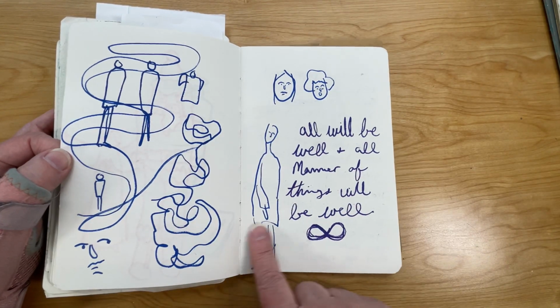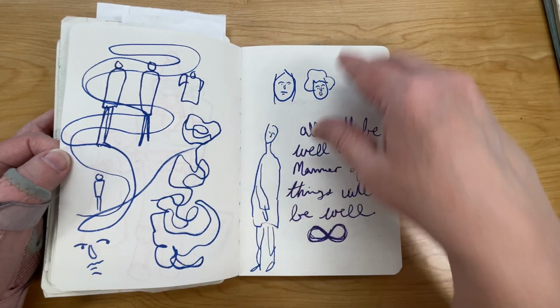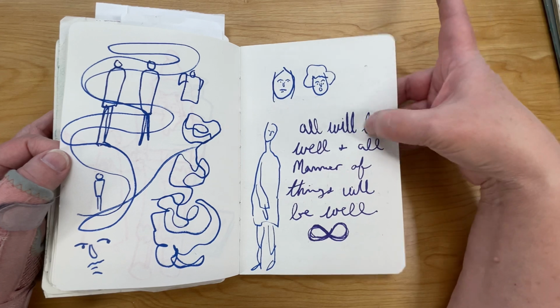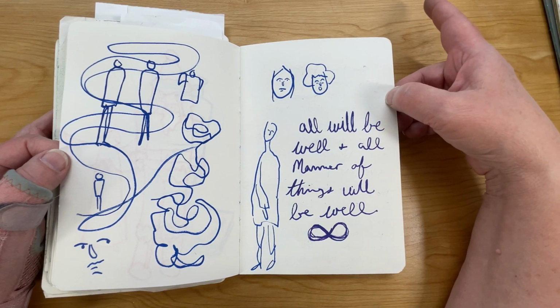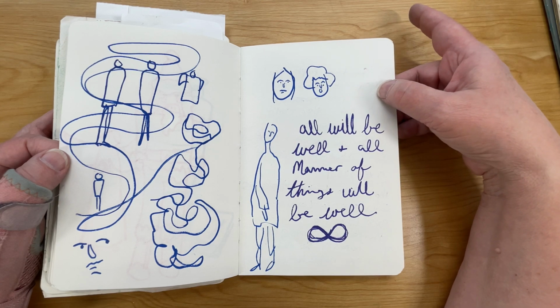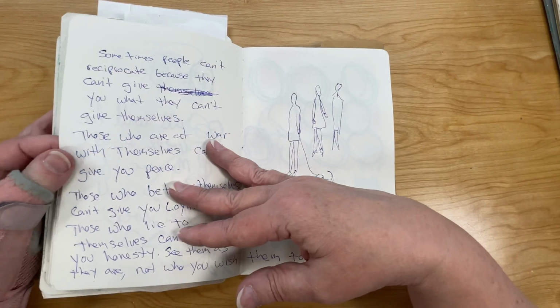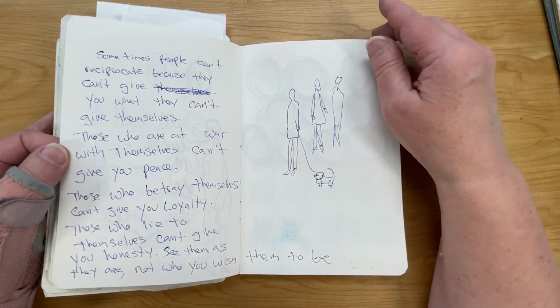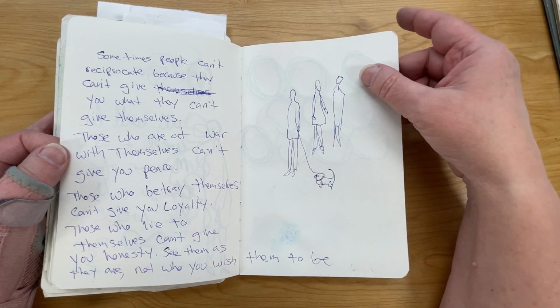And that's what happened last night. I was just scribbling stuff down. It was like 3 pages left. It was like, just finish. This is a quote from Julian of Norwich, all will be well. I think it's like, all will be well, all shall be well, and all manner of things will be well. Just putting whatever down.